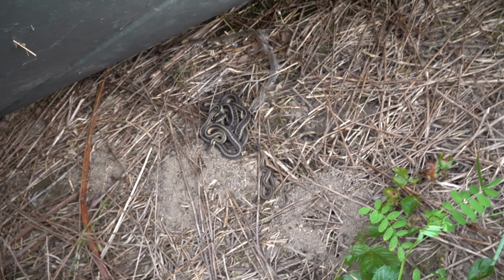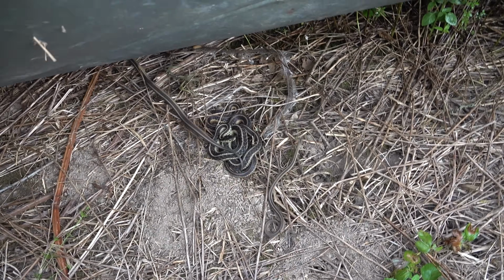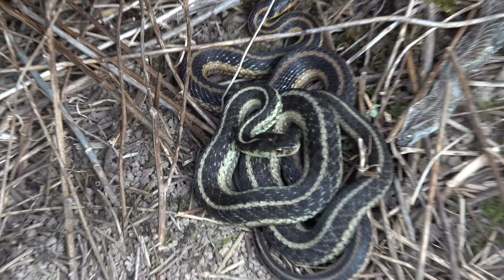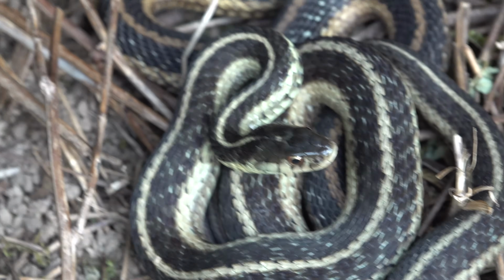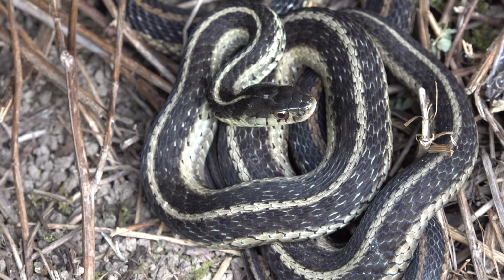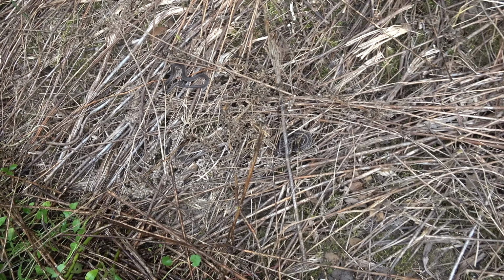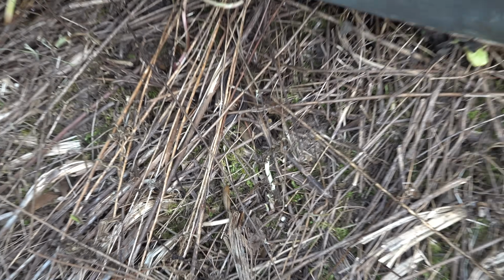Oh man, look at that. Lots of garters. Look at those guys just kind of poised like that. Oh, I didn't even see that one. This bodes well for our flipping. Let's see, anything under here? Oh, more little garters. Those guys are tiny. Little guy. Whoa. He's so cute.